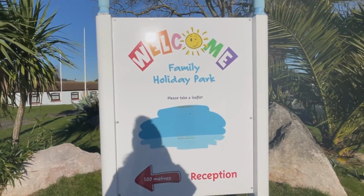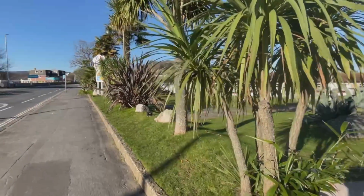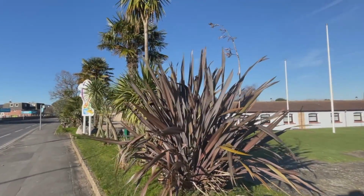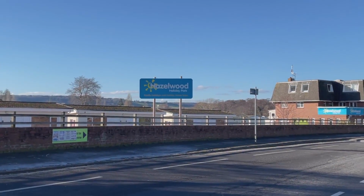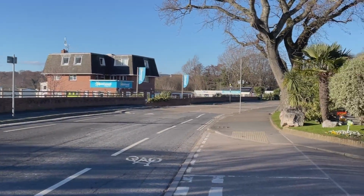There's so many holiday parks in Dawlish Warren. This is just one of them. Just passing it now, the family holiday park. I just love all the palm trees and things as well. It feels very exotic. The climate is ideal for them down here. Another holiday park over there, the Hazelwood Holiday Park.